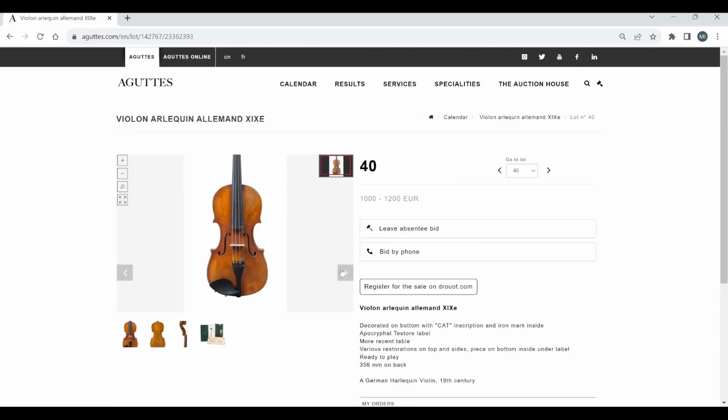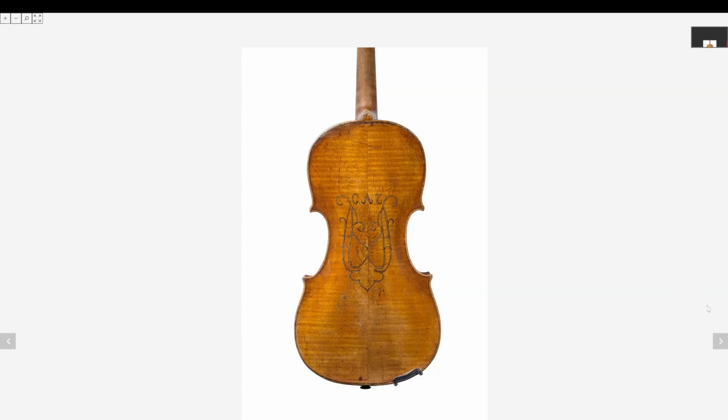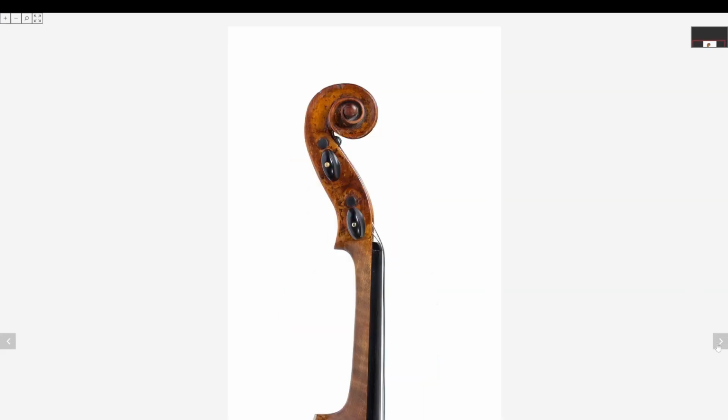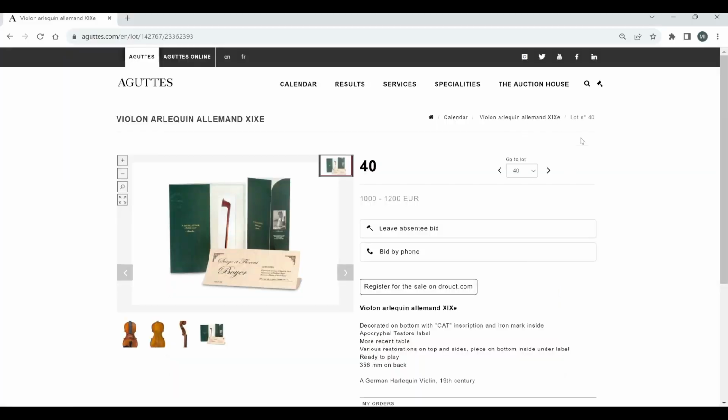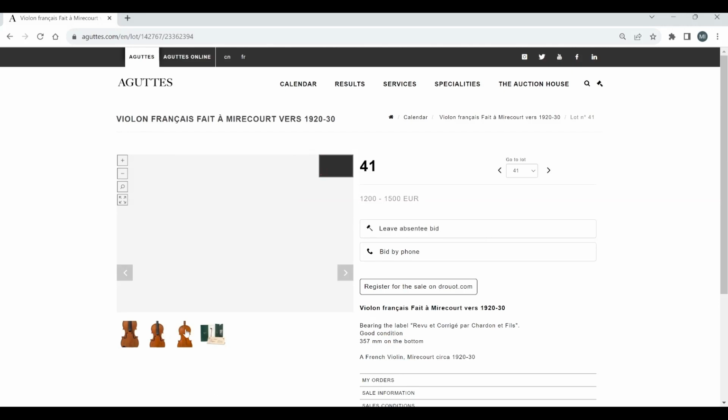German Harlequin violin, 19th century. Okay, that's a pretty unusual inlay there on the back. Okay, it's a bit odd. Quite a cool scroll though. I'd like to see a picture of that from the front, but no such luck in this auction. French violin, Mirecourt, circa 1920. Yeah, it's pretty standard. Not even a scroll picture on that one.